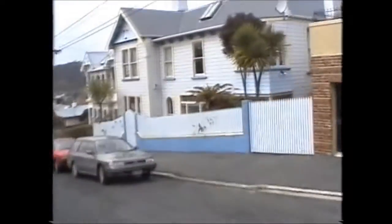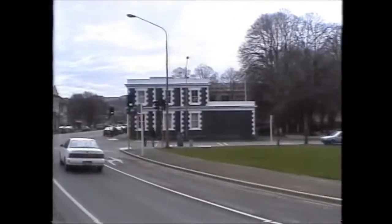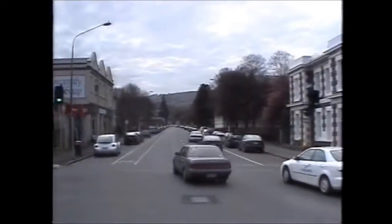Now off to the left here you have, a left, is number 58, that's the son's house again, just there, 1967. The building on the corner. We're going to turn left here and go up to George Street, the main street.